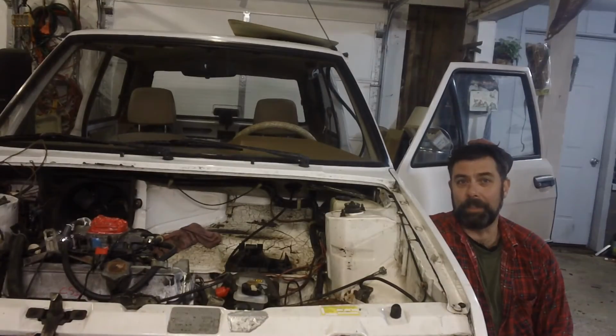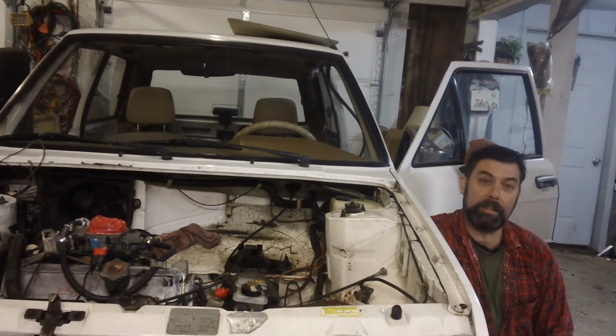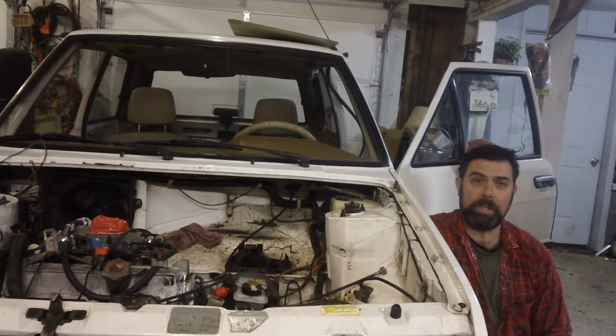Well, that's it for this go-around. I'm sure the next time I see you, I'll have the engine pretty much completely back together. And it'll be time to start working on the bottom suspension. And then who knows, right? Almost there.